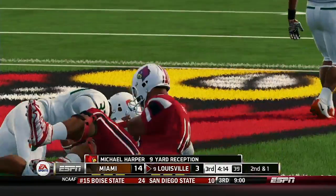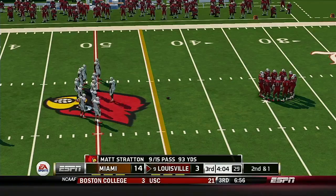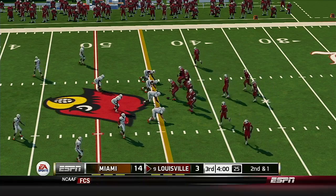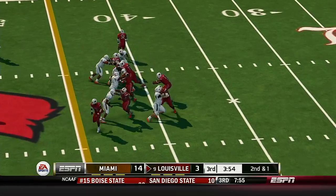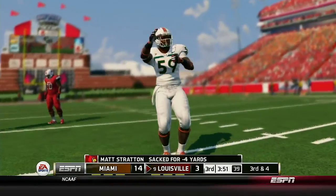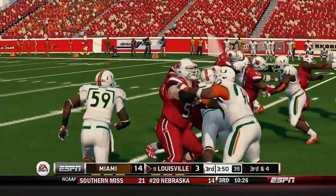They'll bring him down at the 44-yard line. Short yardage situation here. It's second down and one. And he tackles him hard at the 40. Man, these guys can be aggressive. When you stand back there and take hits like that, you definitely are going to feel it the next day.